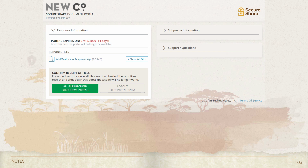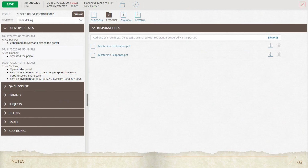And again, all the documents are encrypted, but unlike with encrypted email, there are no file size or file type restrictions, and that's useful if you need to produce a large document like a video, for example. Once the issuer has downloaded the files, they can confirm receipt by clicking the green button. Returning to the Safari view as seen by the legal process team, all the activity on the portal is automatically captured in the audit history in Safari.